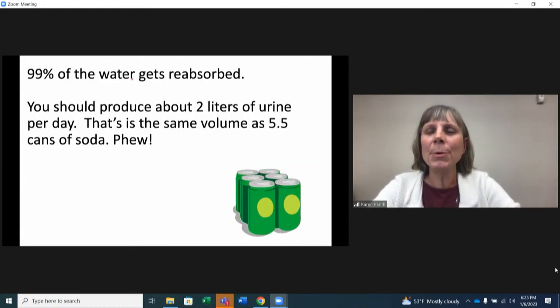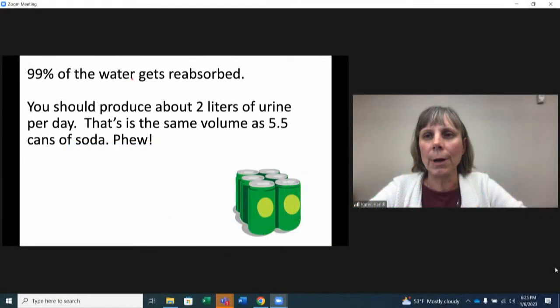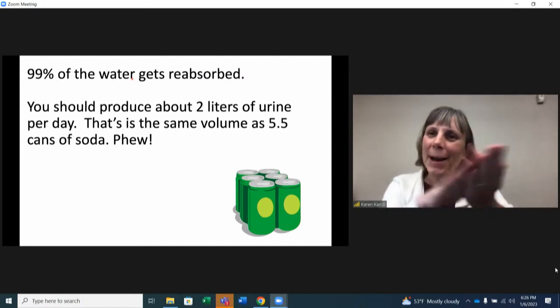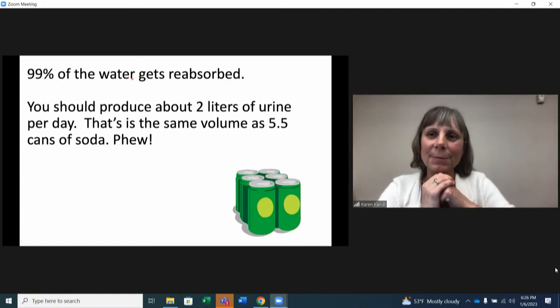Well, about 99% of the water gets reabsorbed. So on average, in a 24-hour period, you're producing about 1 to 2 liters of urine. And that's about 5.5 cans of soda per day. So it's a lot less than 50 gallons. So there's form, the anatomy of the glomerulus, and then the function to filter the blood.